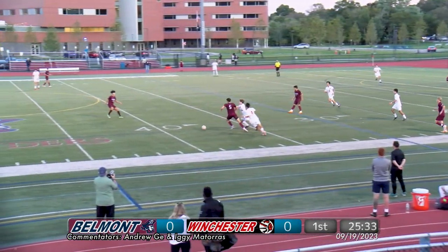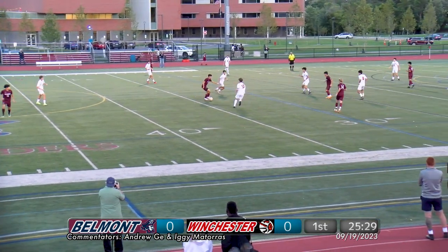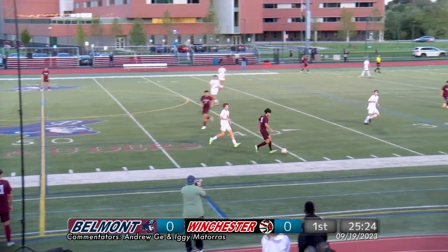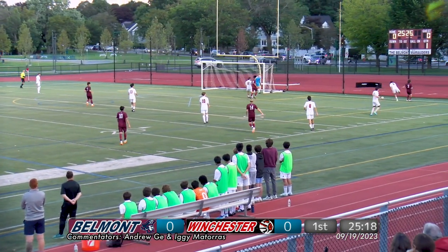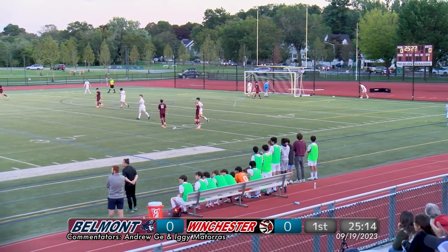And Serve is there to intercept the ball. What can he do with it? He has time and space. He uses that space well. Back to Lawrence. Touch forward from Lawrence. Driving to Schreiner. Plays Alex Cook through. And number 6 of Winchester does a great job sealing the ball there. Props to him for that.